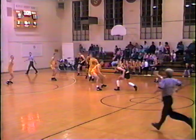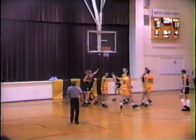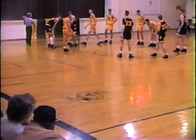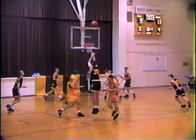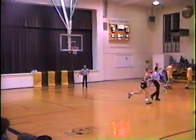Ransom bringing it up. Holds the ball high, looking for a cutter. That's Beal moving down the lane. Mike Beal took it down the lane. Foul called on the Eagles reaching in. Checking in is Hutchings with 4 seconds left. Long range jumper no good. Whistle at the buzzer, as time runs out with the Wildcats on top, 11-9.